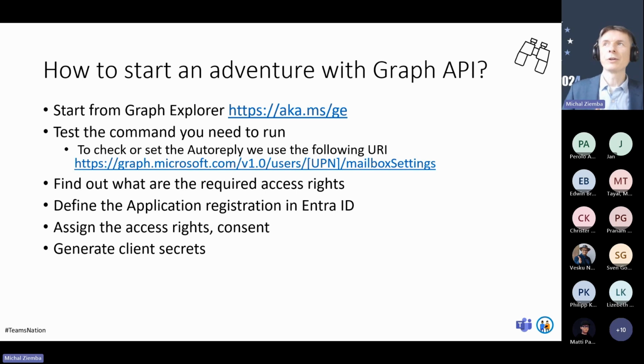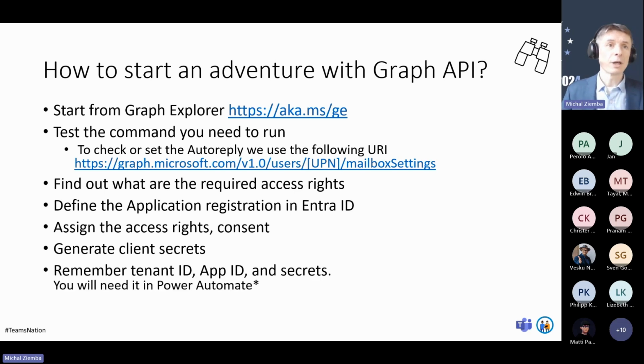So when you are using Graph Explorer or a Graph API call from your Power Automate, you will be asked to provide some information, and the information which I'm listing on the last bullet is very important, because you will be required to put in a tenant ID, application ID, and of course secrets. There is one remark here. If you are using Power Automate in more advanced environments, you will probably be using Azure Key Vault to store the secrets, so those secrets will not be put in Power Automate in clear text.